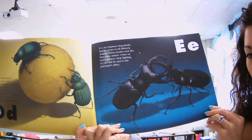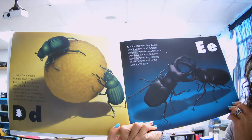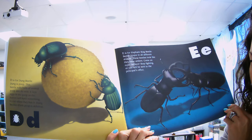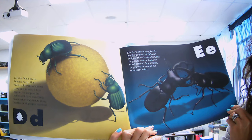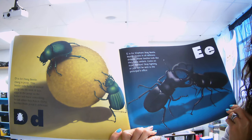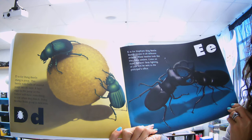D, this is always everyone's favorite. D is for dung beetle. Dung is poop. This beetle rolls balls of animal poop into its nest. It lays eggs in the poop so the babies will have something to eat when they hatch. Dung beetles think poop is delicious.